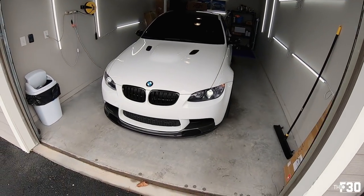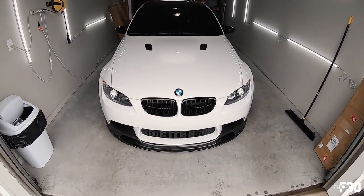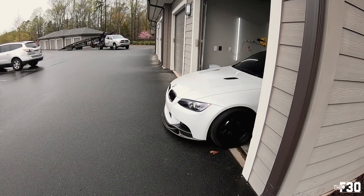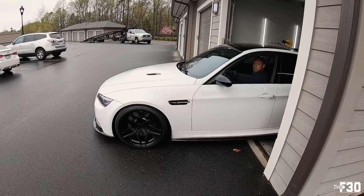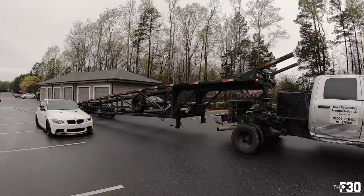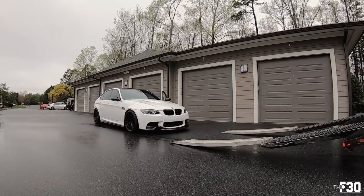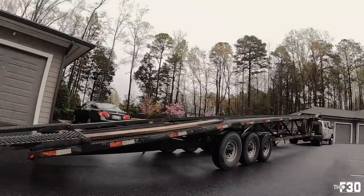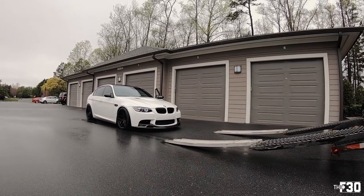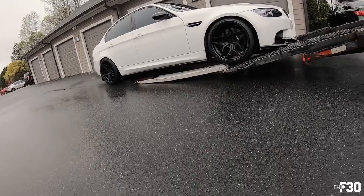Today she goes. I'm gonna miss it. For sure gonna miss this car. Looks a little sketch if you ask me, but you do you, boo.